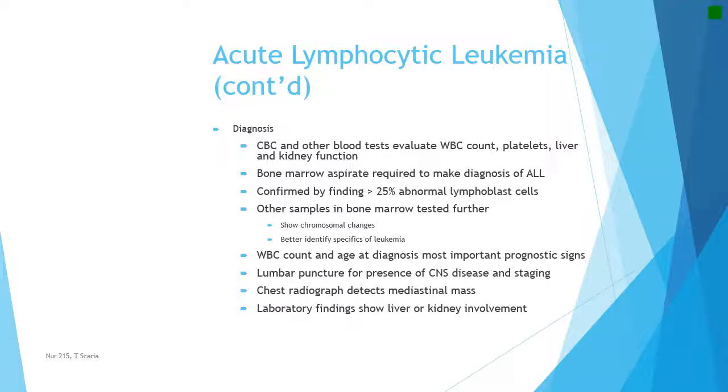The diagnosis is based on CBC and other blood tests. Evaluate the WBC count, platelets, liver and kidney function. Bone marrow aspirate is required to make a diagnosis of acute lymphocytic leukemia. It is confirmed by finding more than 25% abnormal lymphoblast cells, and then you would diagnose it as ALL. Other samples in the bone marrow are tested further for any chromosomal changes to better identify specifics of the leukemia.